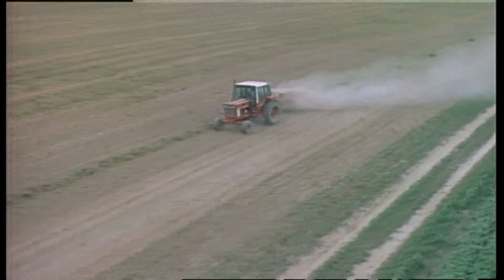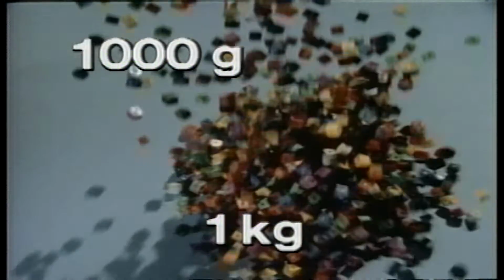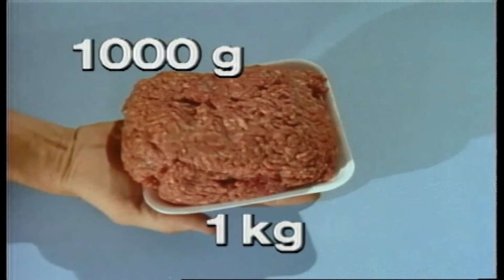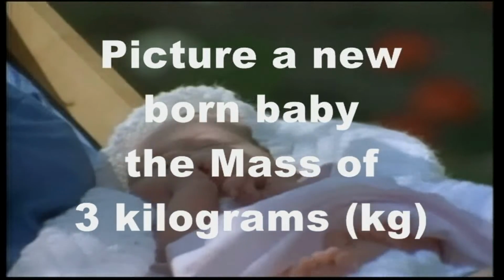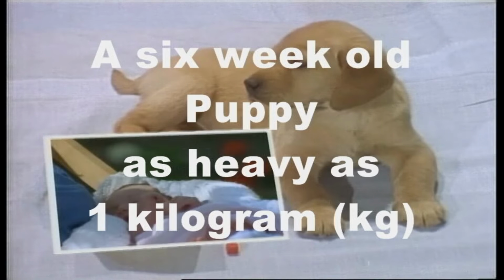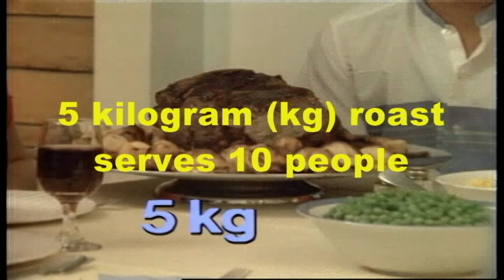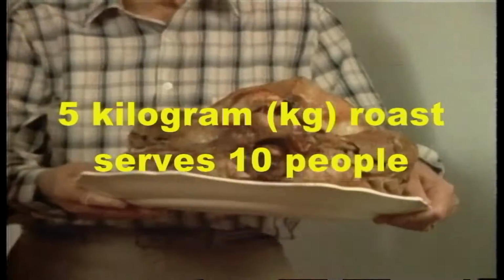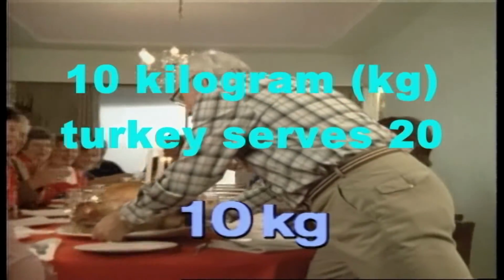Kilogram is the base unit for mass. Remember, there are exactly 1,000 grams in 1 kilogram. 1,000 grams? This package of ground beef is 1 kilogram. Picture a newborn baby the mass of 3 kilograms. Or a 6-week-old puppy as heavy as 1 kilogram. This 5-kilogram roast can easily serve over 10 or 12 people. Whereas a 10-kilogram turkey should serve about 20 happy appetites.